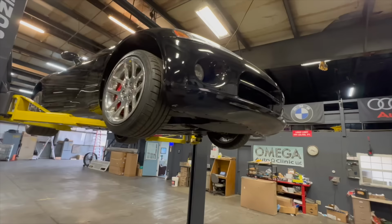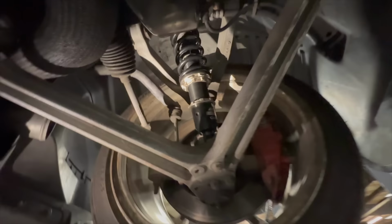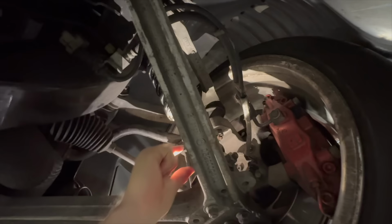Yeah, I drove like absolute doo-doo before. Felt like it was really loose and worn out just from that. Oh, that looks really nice. This little cap is adjustable. This is also adjustable. We've got it at about a stock ride height. All right. Grimes actually did all the work. He did a really good job.